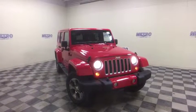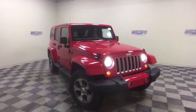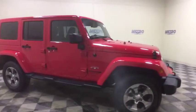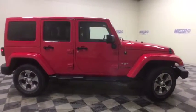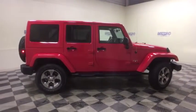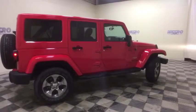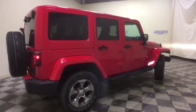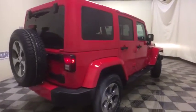2018 Jeep Wrangler JK. The Wrangler JK is built with adventure in mind. Its rugged style is paired perfectly with power and performance. Not to be outdone, the interior comes equipped with plenty of technology, storage, and sound system capabilities. This vehicle has less than 15,000 miles. Here are some of this vehicle's great options.